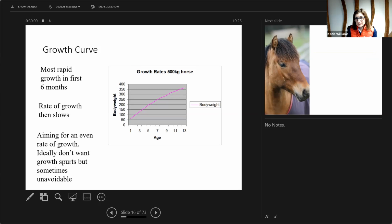The most rapid growth is in those first 6 months, and then the rate of growth will tend to slow, but they are still growing. It's just at a slower rate. What we're trying to avoid, and when you plot your graph, if you're new to breeding or having a youngster, it's well worth doing, because if the graph is going very steeply upright, it's a good indication that they're growing very fast. Now, you may want to increase things like the vitamins and minerals as a result, because if the foal is growing very quickly, you need to put more of the components in that help it develop a strong structure to base its growth on.